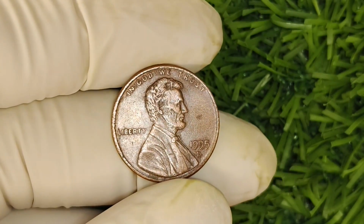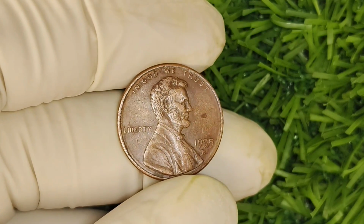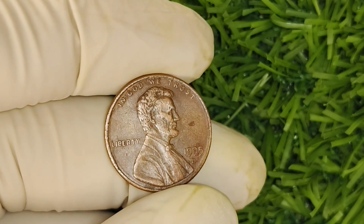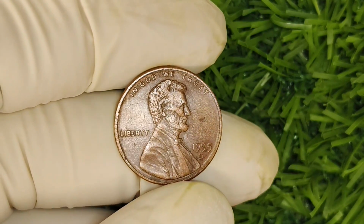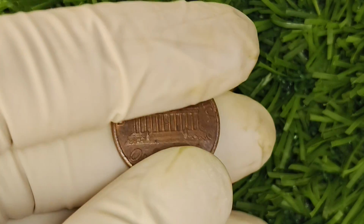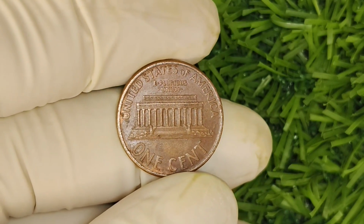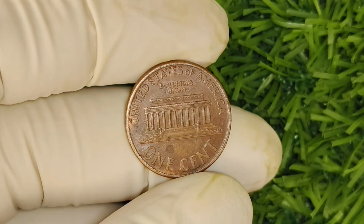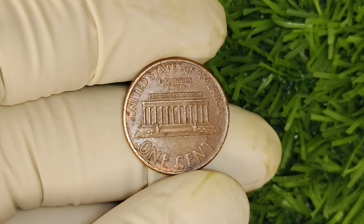Now, if you're really serious about hunting for one of these bad boys, you can check out estate sales, flea markets, garage sales, and even rolls of pennies from the bank. Yeah, that's right, you can literally go into your bank, ask for $20 in pennies, and potentially walk out with a coin that changes your life. Just make sure your back can handle lifting those heavy coin rolls.